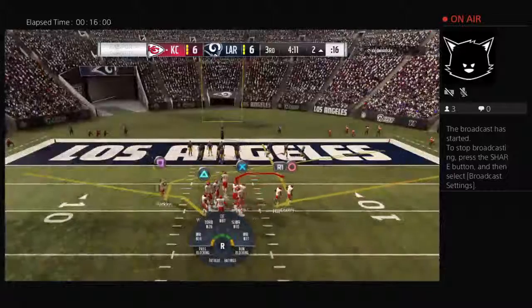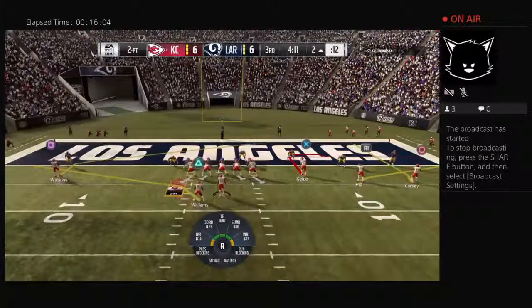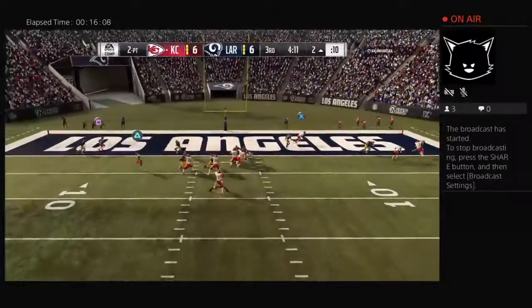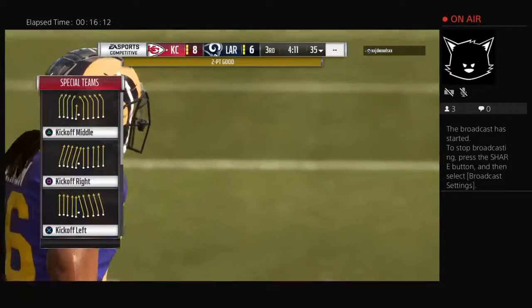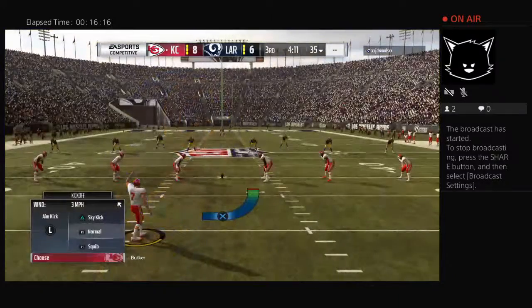Now Mahomes to the line as the Chiefs are going to go for the 2-point try. Mahomes to throw once more. And this is going to be hauled in. So they get the 2-point conversion. And now they have an 8-6 lead.